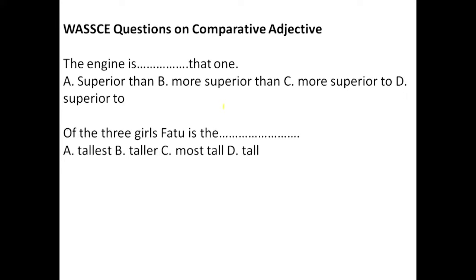So A is wrong. B, "more": the engine is more superior than that one. Of course, B is wrong for two reasons. A is wrong for one reason, because of "than," but B is wrong because of two words, because of "more" and because of "than." You know, we call this one what we refer to as double comparison. When you use two comparative or two superlative words to describe one element, you run into a problem. You run into a grammatical mistake.